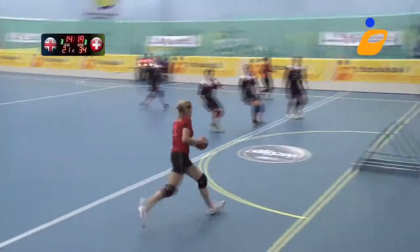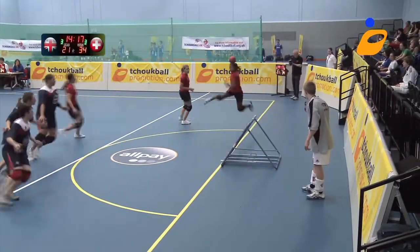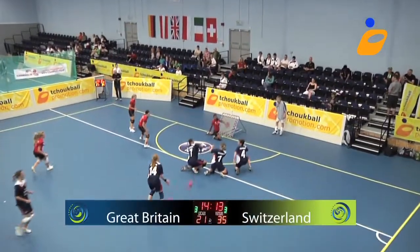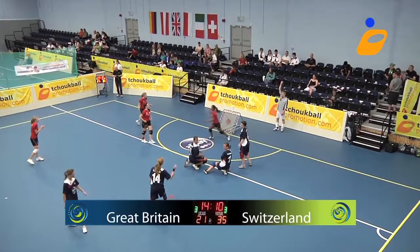Ball's passed down court to number 11, and then switched across to Vanessa Renchik, who shoots cleanly through the front line defence. Again, nice movement, nicely controlled by the Swiss.